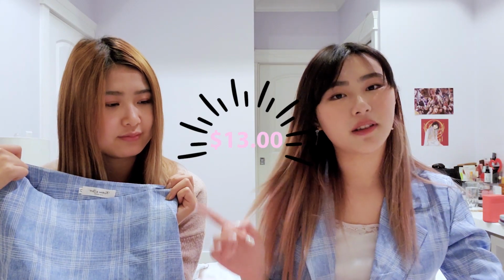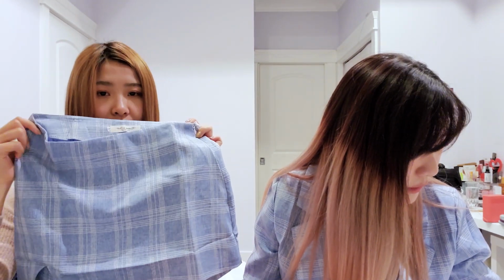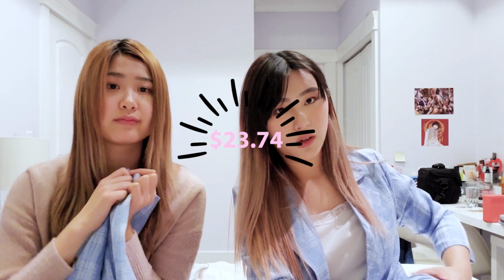I think it depends on the top or the bottom. The Skort itself is $13. This one is just $13. For a skirt like this, usually when you go to Zara, H&M, whatever, it's $25 for just the bottom. The top is more expensive, I think, because of the stitching that is required to put it together. This one is $23.24. So together it's about $40 for this outfit, which is actually quite nice for a 2-piece.